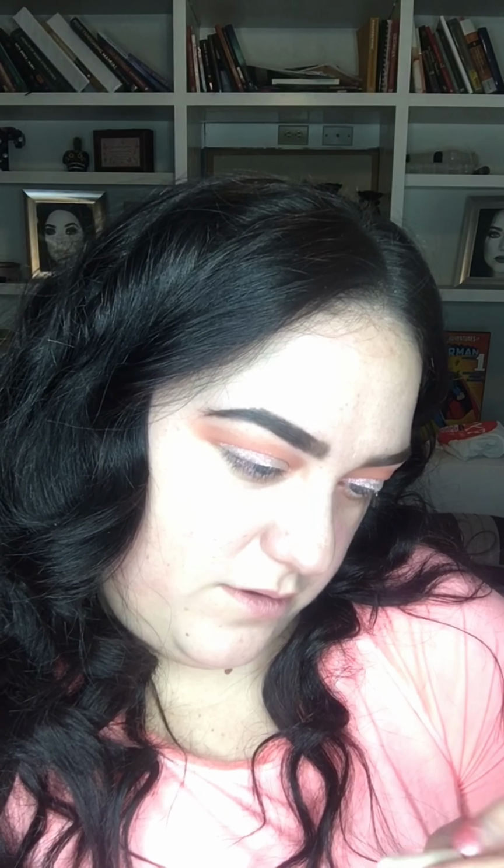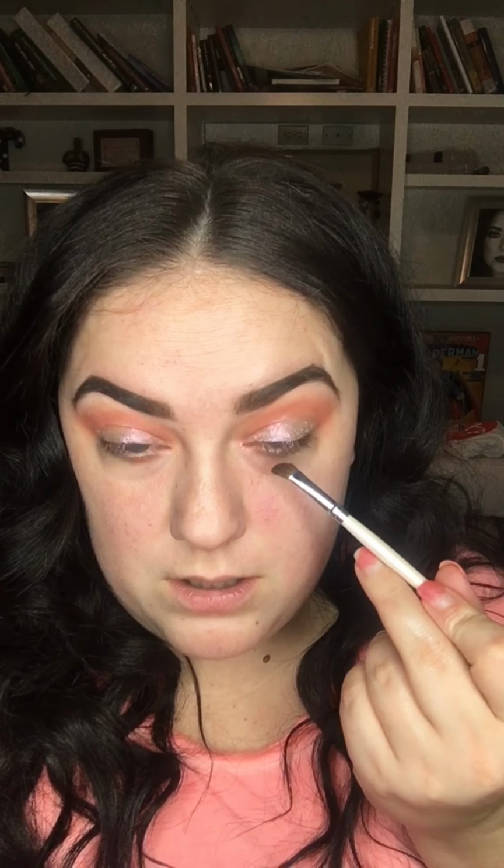I'm going to take a small, I'm cleaning it on my arm right now. I'm going to take a small, it is an e.l.f. God, the letters are worn down on this. Eye brush. It's just an e.l.f. eye brush. And it's angled. It's like an angled eye brush. And we're just going to go into that shade Juicy again and bring it right under our eyeballs.